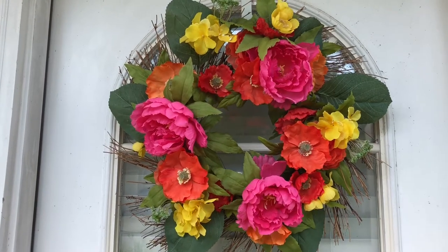I'm also thinking about putting out my fall wreath. I feel like it's too hot though. I know it's October and it's okay to have it out, but it's gonna get up to 90 degrees again today. So I feel like it's kind of weird to have a pumpkin wreath out, but I think I might put it out anyway. I'm still trying to decide.